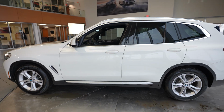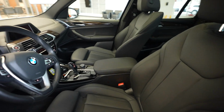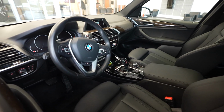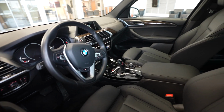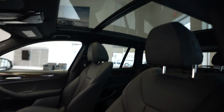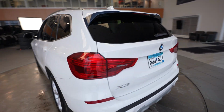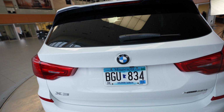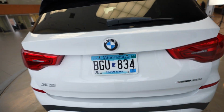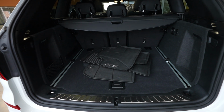This comes in a white exterior with a black interior. Sunroof. Coming out of the back of the vehicle, we've got our X3 BMW badging and a power opening and closing trunk. Push button to close.